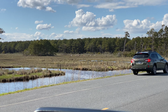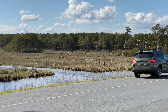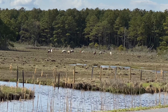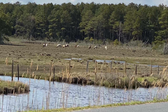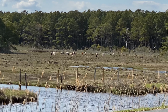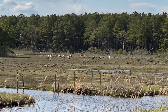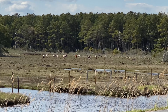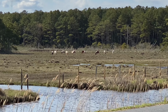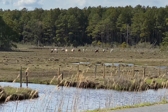More ponies. Chincoteague ponies. Let's see if we can. There we are. 1, 2, 3, 4, 5, 6, 7, 8, 9, 10. Looks like 10 of them down there this time. 11. Now I see 11. All right. That's cool, some more ponies. They're always fun to see.